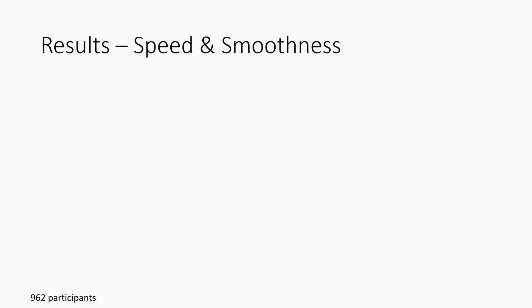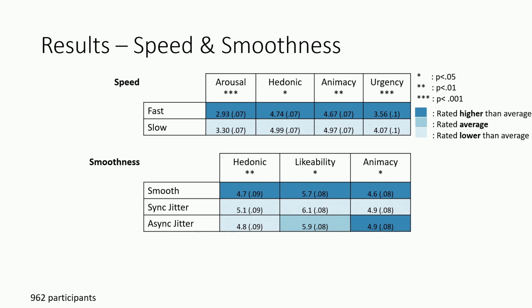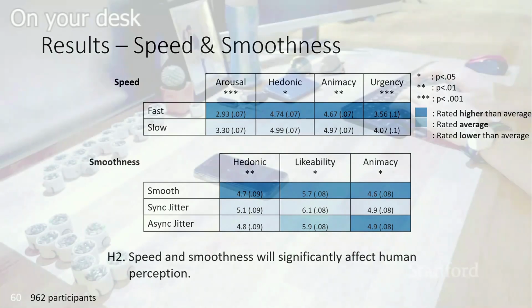For speed and smoothness, they yielded similar results as prior work on single robot motion perception. So faster speed was perceived as more arousing, hedonic, animate, and urgent, whereas for smoothness, smoother motion was perceived as more hedonic and likable. And these results again support our hypothesis. And so overall, all of these results can be used as guidelines for future robot designers when they're developing abstract swarm motion.